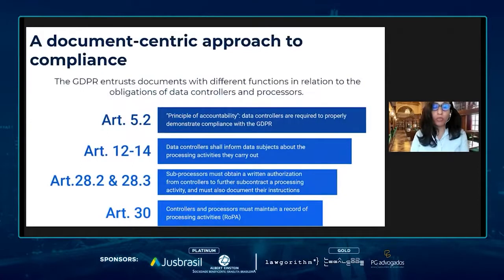The framework that we developed is document-centric because the GDPR entrusts documents with different functions. For example, controllers and processors must maintain a record of processing activities according to Article 30.